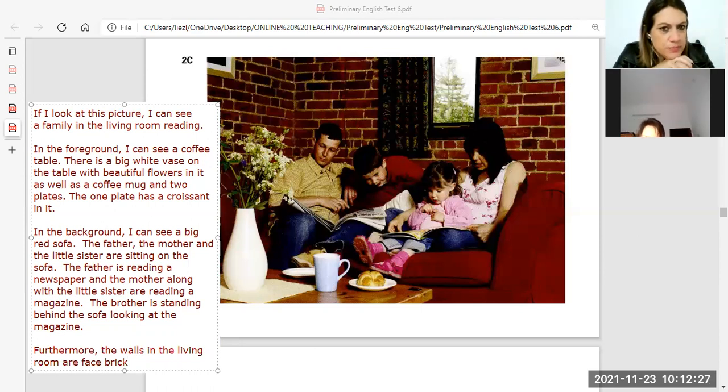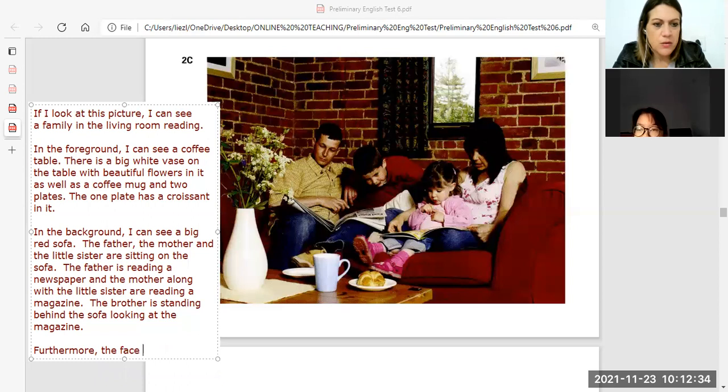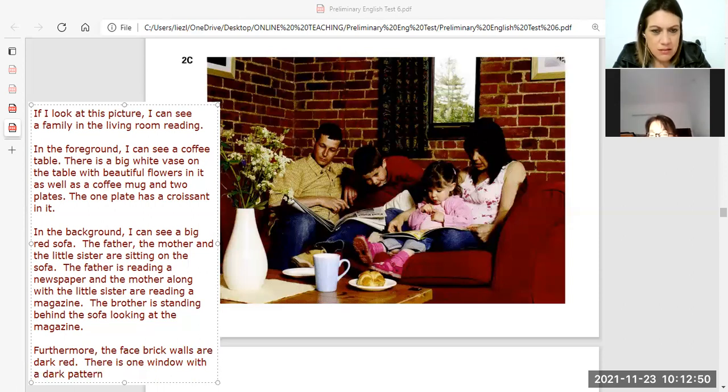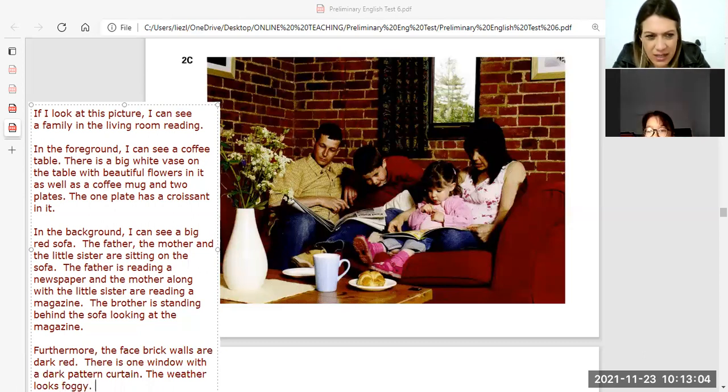Furthermore, the face brick walls are dark red. There is one window with a dark pattern curtain. The weather looks foggy. Don't you think it looks foggy? It looks cold. Looks cloudy. Foggy or cloudy. I don't think it's sunny. There are also two pictures on the walls.